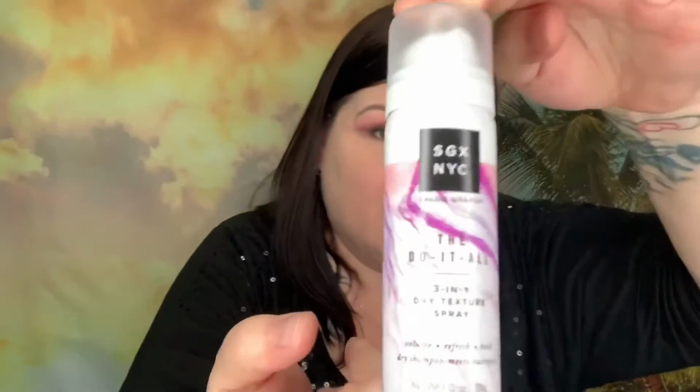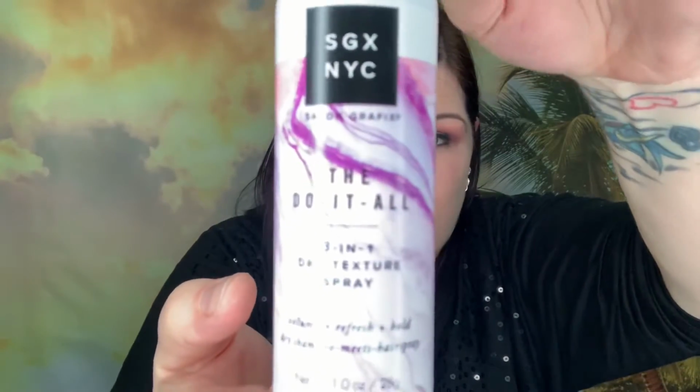Here is the box. And is that another dry shampoo? It seems like everybody is giving out this dry shampoo again. It's like that's their thing. There'll be a few months where all you get is dry shampoo, and then you go a few months without it, and then you get a few months where you get all kinds of dry shampoo again. So let's see, this guy is SGX NYC. The Do It All 3-in-1 Dry Texture Volume, Refresh, and Hold Dry Shampoo meets Hairspray. So this is like a dry shampoo hairspray. I'm not quite sure, but there is the packaging right there.